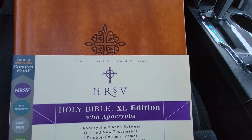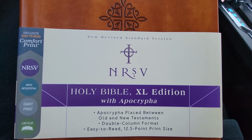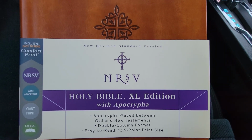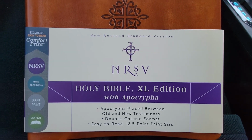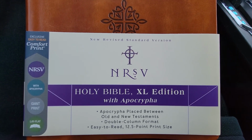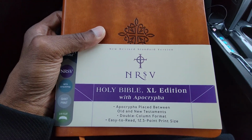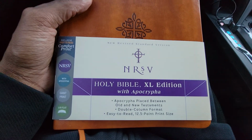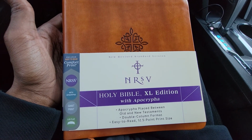So I would like to get this book, but after knowing what I know now, after reviewing it, because I didn't know that it didn't have enough space on the sides and the bottom to write in my cross references and notes, which is important to me. So after reviewing it, I wouldn't want to get it for that, but I do like the big print, and I like other stuff about it, but overall it's just not the greatest study Bible for me. So this was the review of the NRSV Holy Bible XL Edition with the Apocrypha. It's still a good book, but it's not the greatest study Bible.